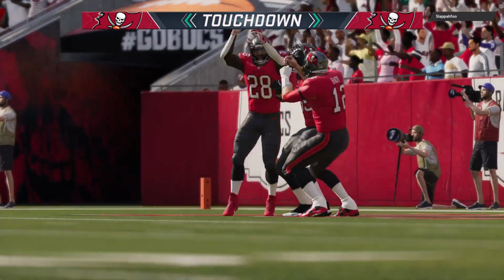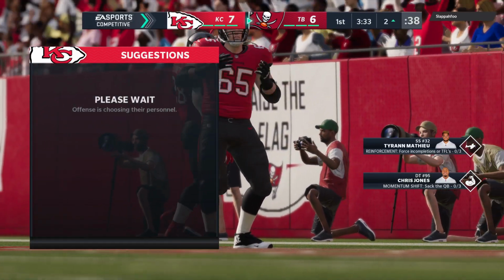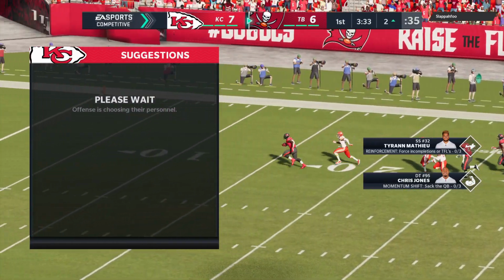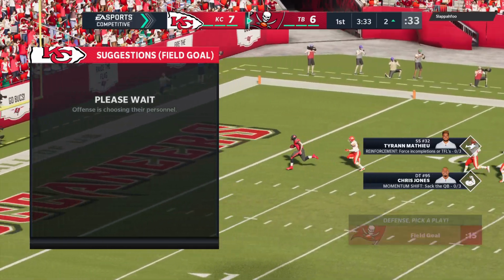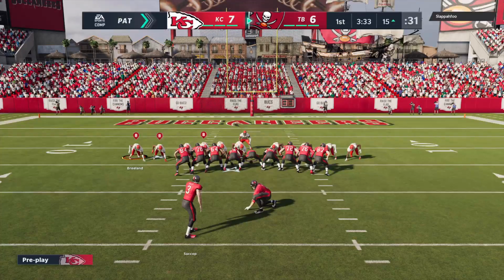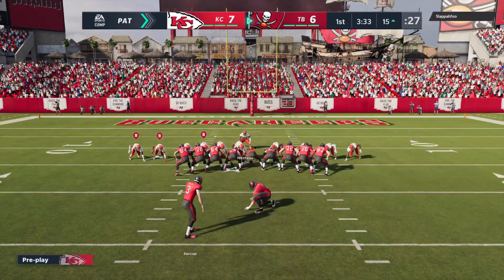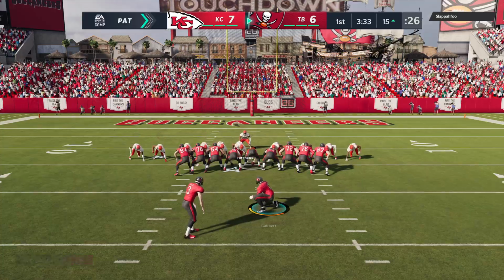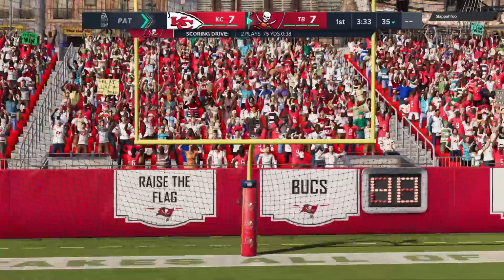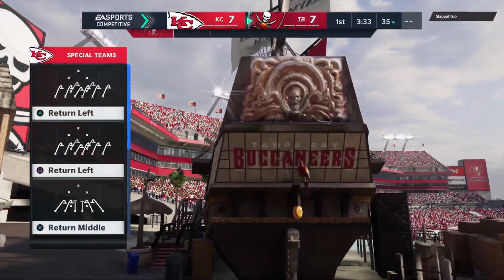Touchdown, Buccaneers. Leonard Fournette, 76 yards. And the Buccaneers are an extra point away from tying up this football game. Ryan Succop on for the point after. It's up and good. So these teams match touchdowns here in the first quarter, and we're tied 7-7.